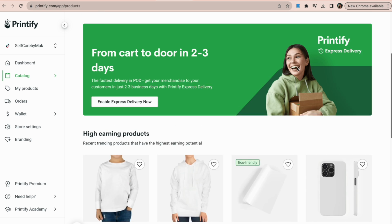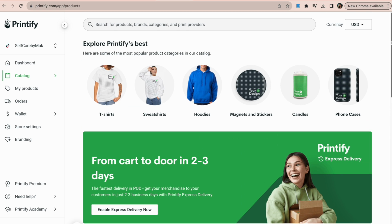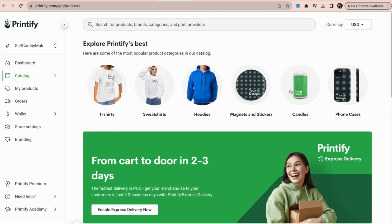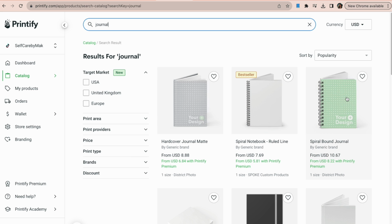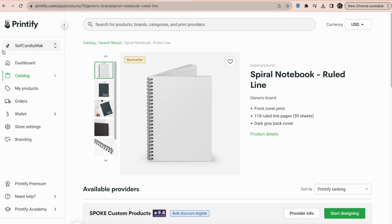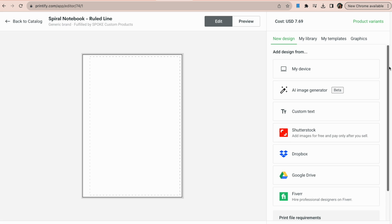And if you're unfamiliar with Printify at all, I definitely recommend coming on here and checking out the tons of products that they have to sell. Sweatshirts, mugs, candles, so many fun things. Candles are a really great product to do on TikTok shop, just putting that out there. But I'm gonna search for journal first because that is, again, a product that I love to sell. So I'm gonna go with the spiral notebook here, and again, making sure that I have my TikTok store selected, see that TikTok there, and then I'm gonna hit start designing.